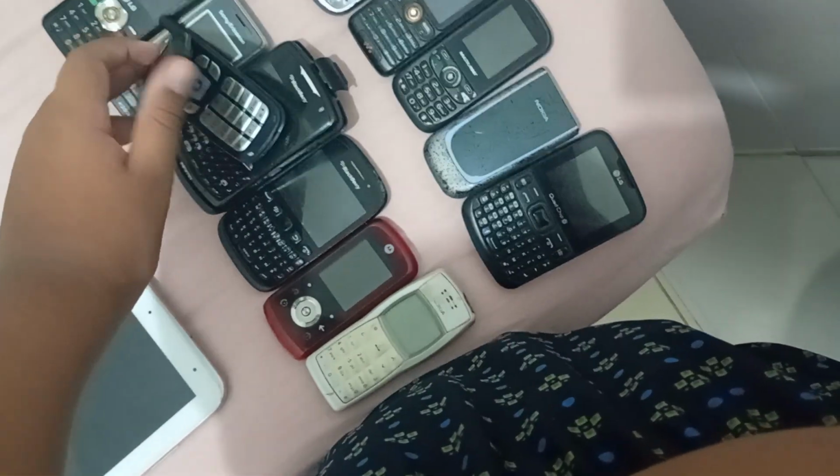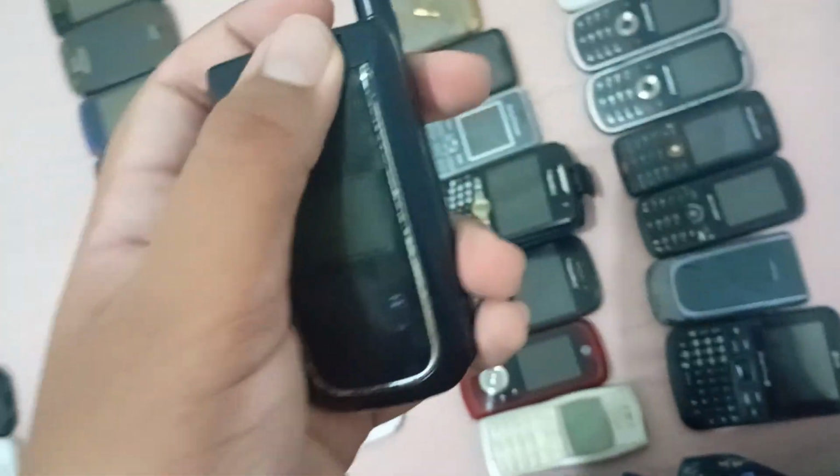Here's my LG Onyx on Oi. This is a broken flexor, so I have to hold it carefully. Got some 2023. Here's my Nokia 8285i. Got some 2024. Here's my Redfit Music 2. Got some 2023. Here's my Rio Flip 2.4. Got some 2023.